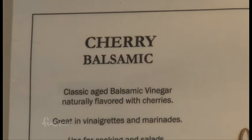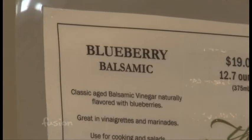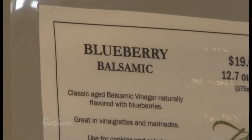And then the cherry and raspberry balsamic as well is also good for some of our root vegetables. So carrots, beets. Ooh, delicious. You can pour them on that and roast them.